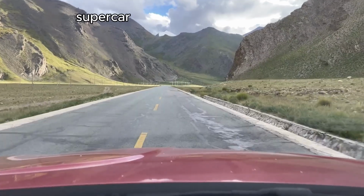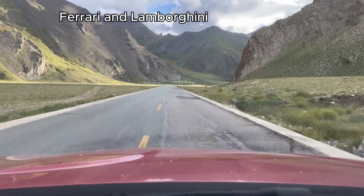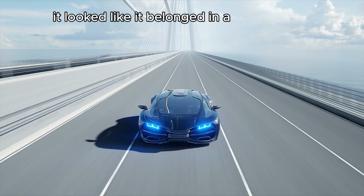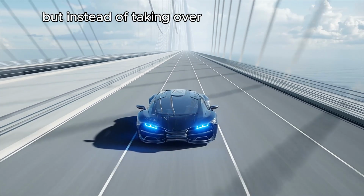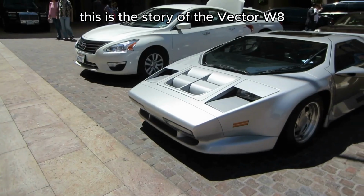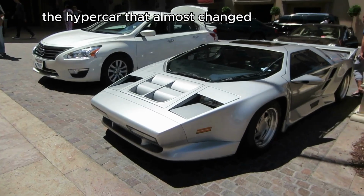It was the American supercar that promised to destroy Ferrari and Lamborghini. A car so radical, so ahead of its time, it looked like it belonged in a sci-fi movie. But instead of taking over the supercar world, it vanished. This is the story of the Vector W8, the hypercar that almost changed everything.